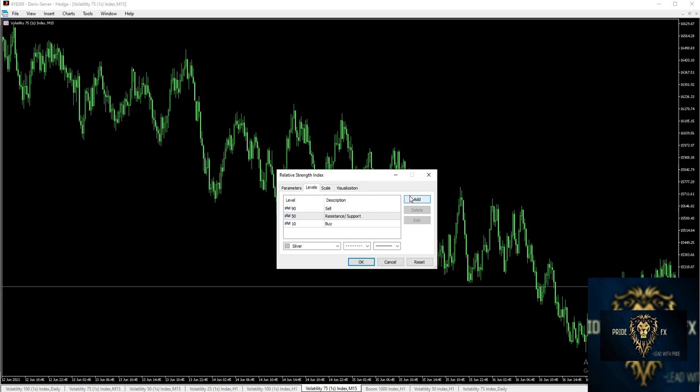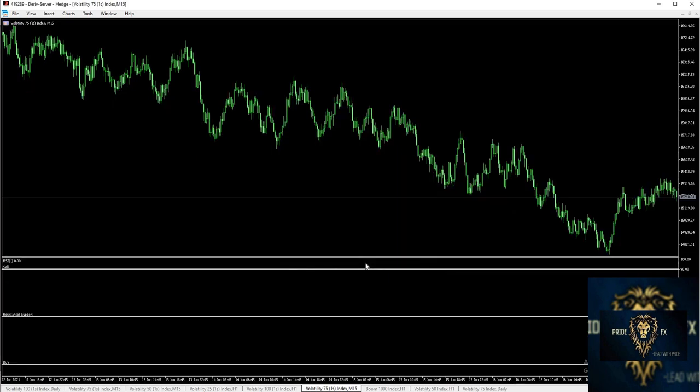Just to give you a little description: 90 will be a sell, 50 would act as a resistance or a support depending where price is coming from, and level 10 would be our buy area, so that you can also look for buy setups when you're using this chart. Don't worry a lot about the style, because it doesn't really matter. Let's make it a solid line so that you guys can see exactly what is going on. Let's click okay, and this will pop up on your screen.